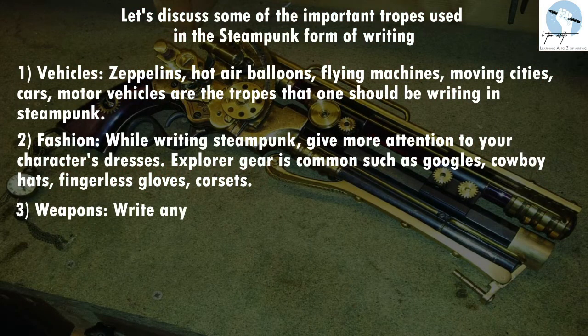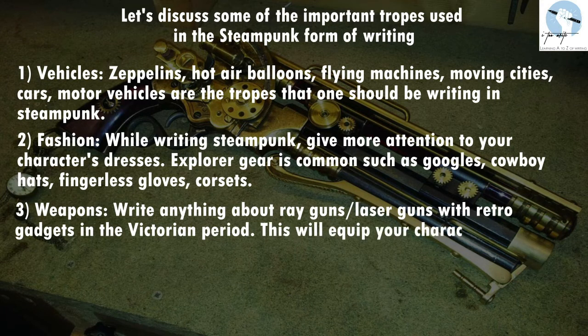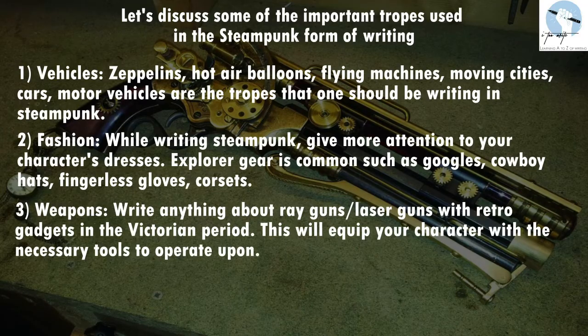3. Weapons. Write anything about ray guns, laser guns with retro gadgets in the Victorian period. This will equip your character with the necessary tools to operate upon.